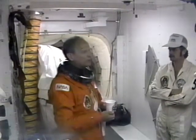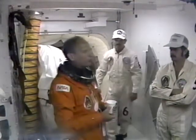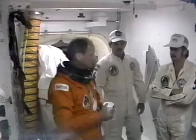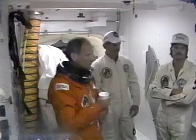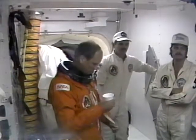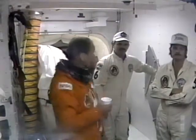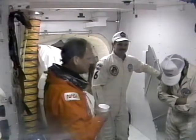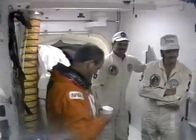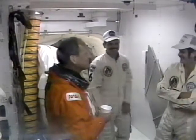We do have a 64-minute window today, much longer than the 23 minutes we had on Friday, but it's still not long in terms of waiting out changes in the weather. But the forecast says that we have a 60% chance of being able to go, and we're continuing on with the count at T-minus 2 hours, 1 minute, 25 seconds, and counting. This is Shuttle Launch Control.